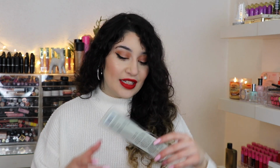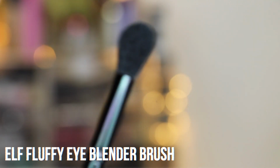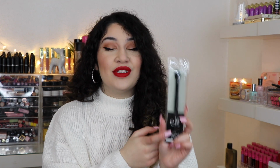The next product I decided to pick up from CVS was this e.l.f. Eye Blender brush. This is a fluffy crease brush, and I'm always looking for new brushes, and I just wanted to pick this one up because it looks really good for just a transition kind of brush to use, and it is affordable.